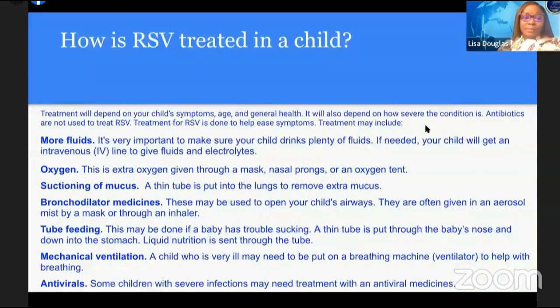How is it treated? Treatment will depend on your child's symptoms, age, and general health. It will also depend on how severe the condition is. Antibiotics are not used to treat RSV. Treatment for RSV is done to help ease the symptoms. So treatment may include more fluids, oxygen, suctioning of mucus, bronchodilator medicines, tube feedings. This may be done if a baby has trouble sucking. A thin tube is put through the baby's nose and down into the stomach. Liquid nutrition is sent through that tube.